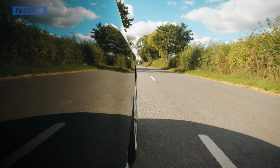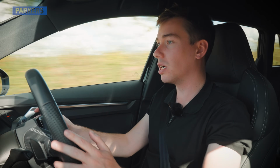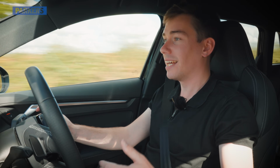It's got plenty of grip, a huge amount of grip, more than you could really ever want in the real world. It's got adjustability at the back end. It almost feels like it's got a little bit more than the RS3 because perhaps it's not quite so capable. The engine with the augmented sound, that sounds pretty good.